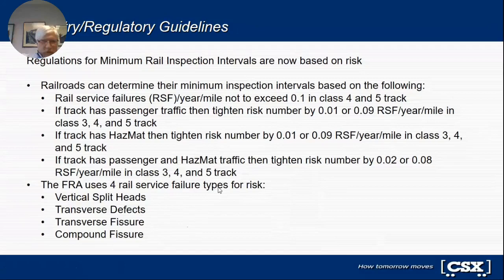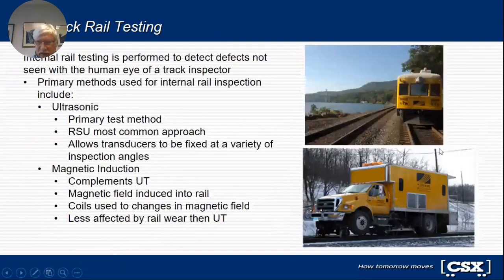So, in-track rail testing, like I said, uses a mobile platform. You can see the top picture there is a rail-bound platform. It can't leave the rails. It's got metal wheels. The bottom one is a truck that you can take on and off. It's a high rail truck. And you're looking for defects internal to the rail typically, and those are things you can't see with the human eye.